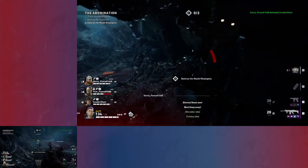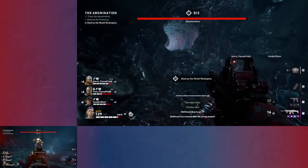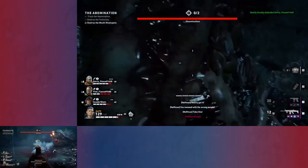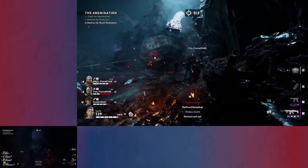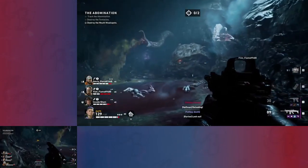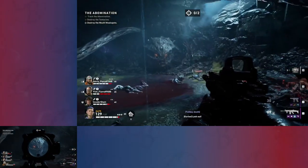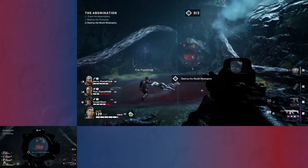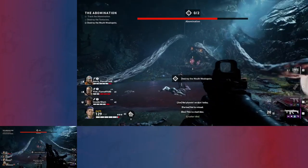Whee! I couldn't go all the way down because someone blocked me in the tunnel. Was it me? No, it wasn't you. It was a ridden. Oh, what an asshole. That was stupid. Acid. All right, so if you stand directly across from the face, it seems like he doesn't throw the tentacles down over there. Yeah.